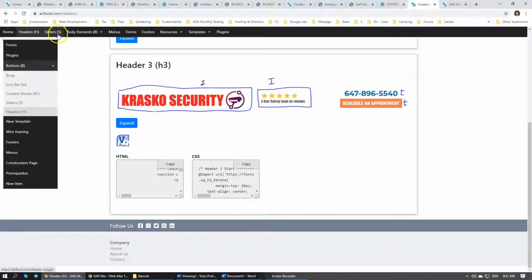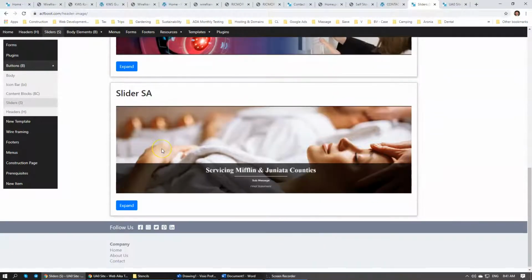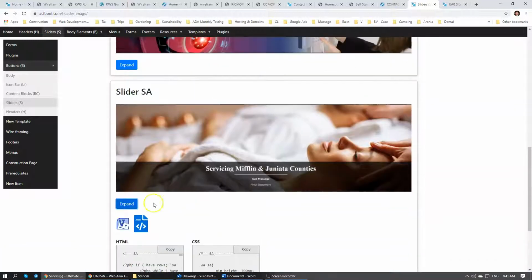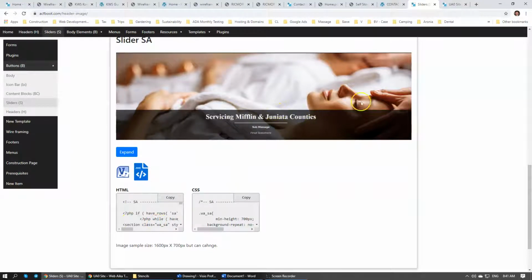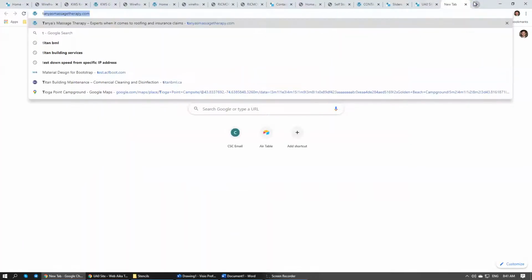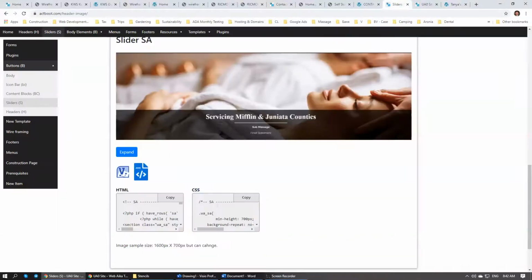So that's the headers. We have a sliders section. We have several different sliders over here. There's always a Visio link, because all of the Visio links link to the same downloadable file, so it's really one link across the whole website. And you can see that this specific header over here is used on this website. There we go. You can see that the color has changed, the formatting has changed slightly, but the structure is generally the same.